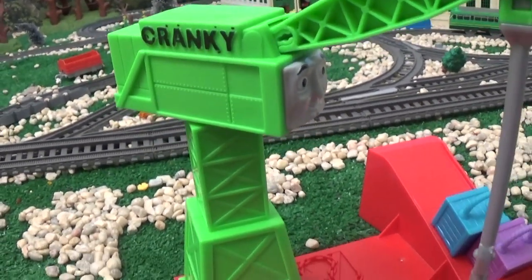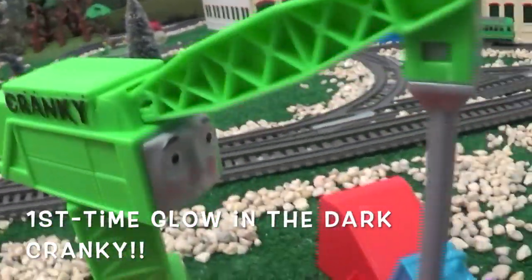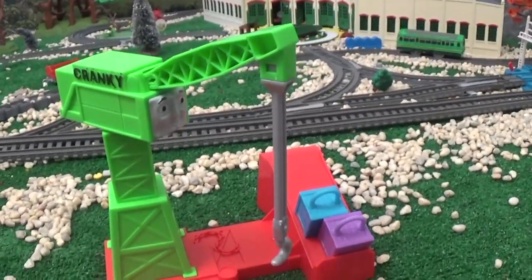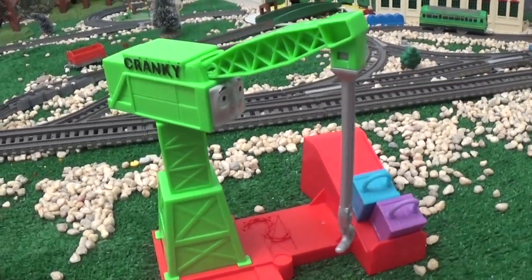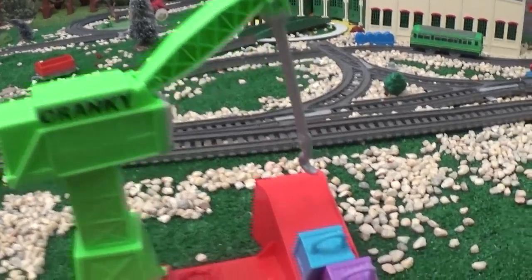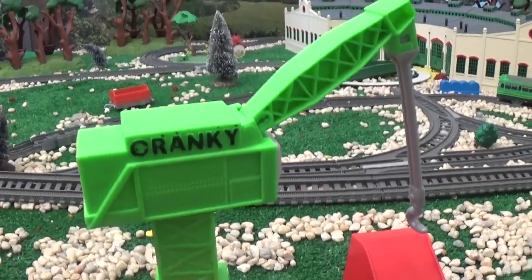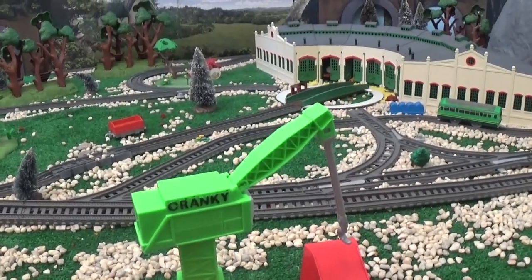All right, but there he is, Cranky, and we highlighted his little name on the side right there. What he does is he delivers the packages right here. He picks them up and spins around like that and delivers them onto this chute right here. So that's Cranky's job. That is the first glow-in-the-dark Cranky.